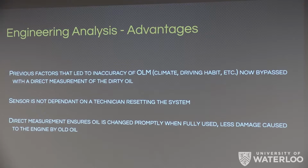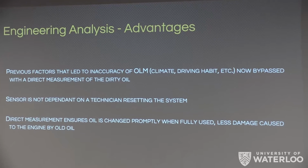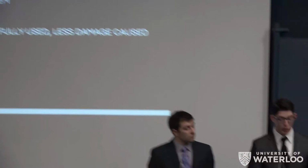The advantage over the oil life monitor I previously talked about is that with a direct measurement, we're bypassing the inaccuracies that would come from the calculations. The sensor's not dependent on a technician resetting it. We're not going to have unwanted oil changes and a loss of money. And as well, there's less risk of damage to the engine because we are changing the oil at the proper time.